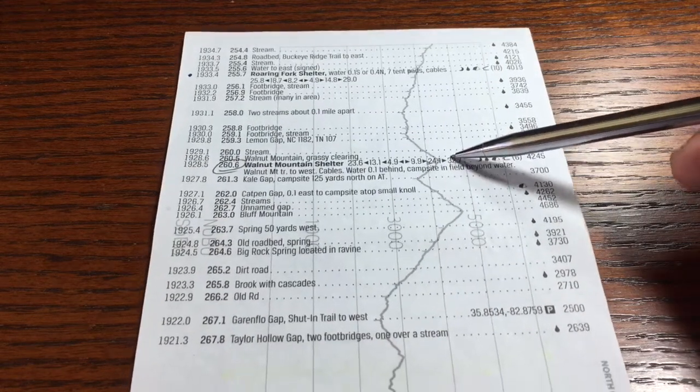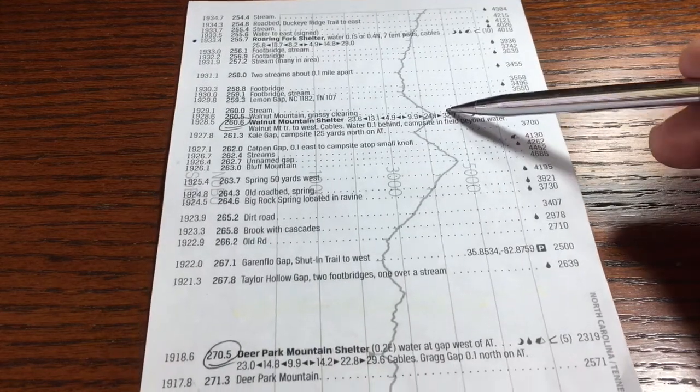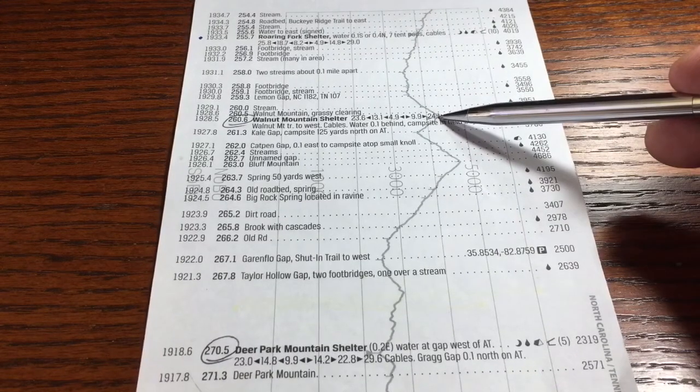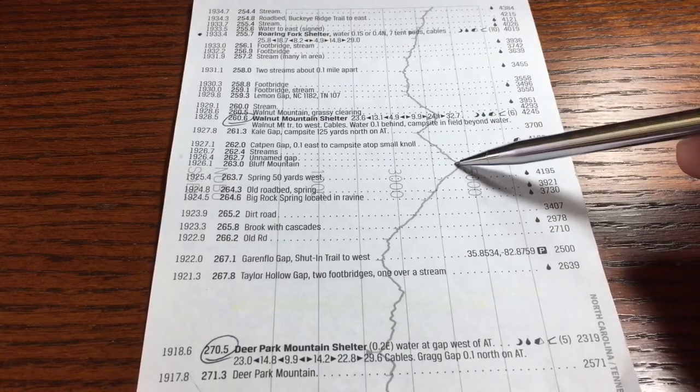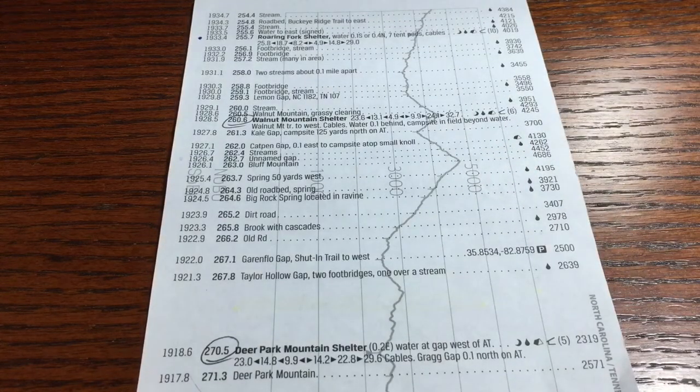All right, and then the next day, once again, because we were right up on the summit of this mountain, we went down again and then back up to Bluff Mountain. And let me throw in a picture. I believe this is a vista from Bluff Mountain. It could be Max Patch, but I think it's a vista from Bluff Mountain.